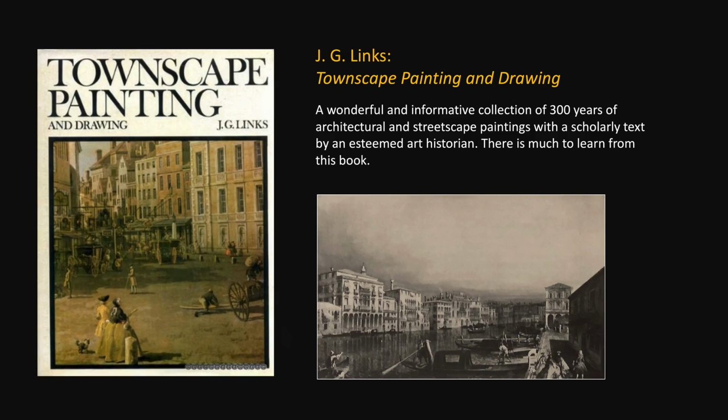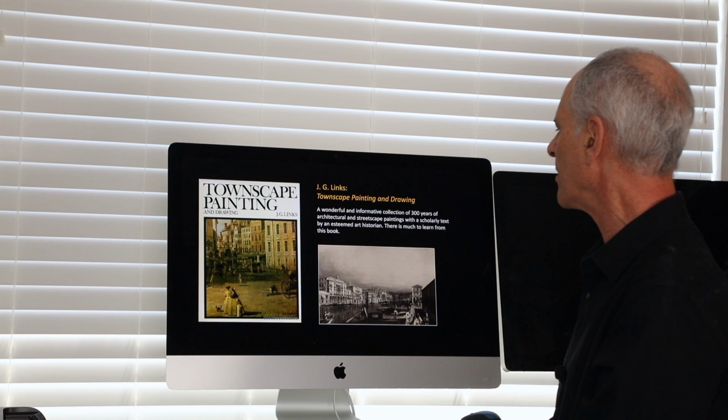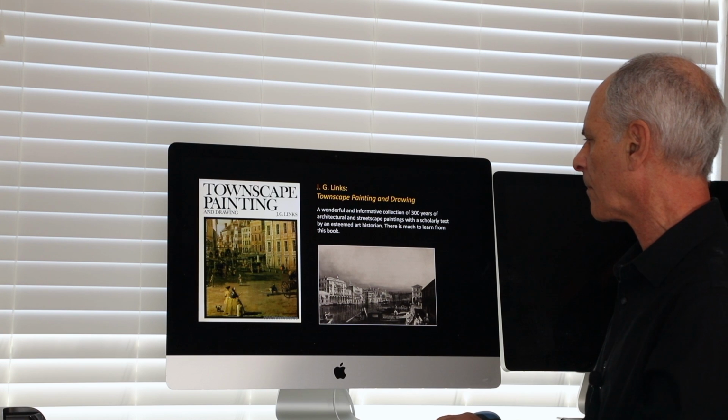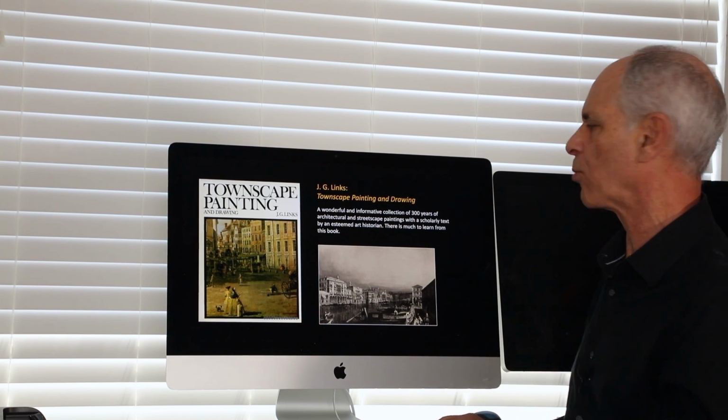The second book in that vein is Townscape Painting and Drawing by J.G. Links. This is really informative, and it has 300 years of architectural depiction and streetscapes and a very scholarly text. And it's important, again, to understand not just what was depicted, but why these elements were depicted, why the architecture was shown a certain way. And there's so much to learn from this book, Townscape Painting. And Links is a very agreeable writer.